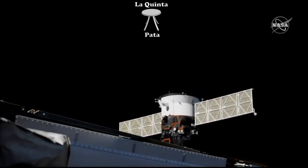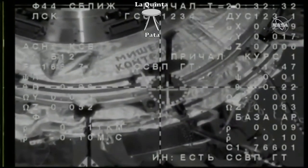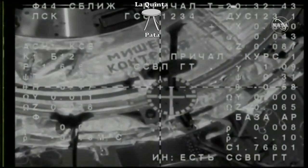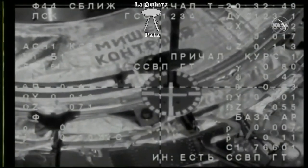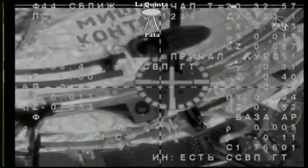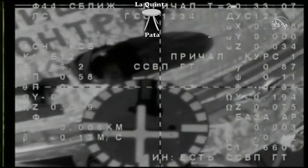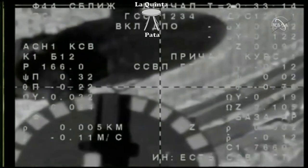Copy. The target is in the center. Yeah, it's actually not easy to turn the periscope display. The target is in the center. We are at 3 meters. The target is in the center. We are standing by for the capture. The rate is 0.12. There are some misalignments. We are standing by for the capture.